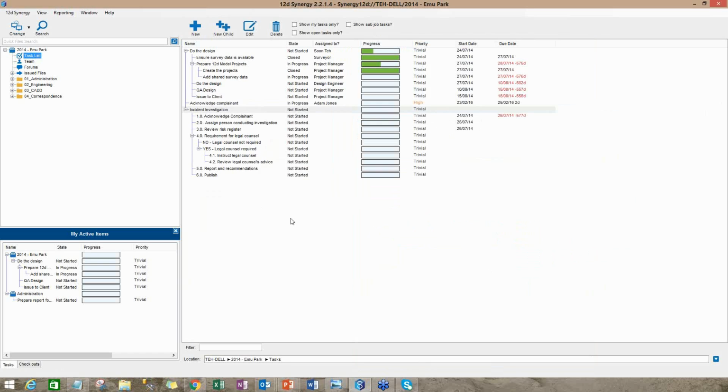Task management is more than just going through a list of to-do items. It is also about managing the communication and the documentation. So where the tasks are complex, or where there are many tasks, and where many people are involved, it may be better to manage the task as a sub-job or as a separate project by itself. 12D Synergy allows you to do that.